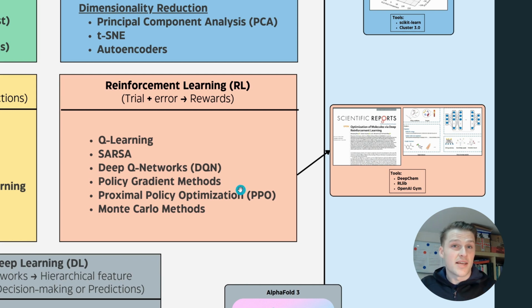Policy gradient methods take a different approach by directly improving the agent's overall decision-making strategy or policy, rather than estimating the value of specific actions. This makes them particularly effective for tasks involving continuous actions, such as adjusting the steering angle of a self-driving car. Proximal policy optimization (PPO) is a refinement of this method, designed to carefully balance trying new actions and sticking to what works, ensuring the agent learns reliably without making abrupt changes. This is often used in cutting-edge reinforcement learning applications.